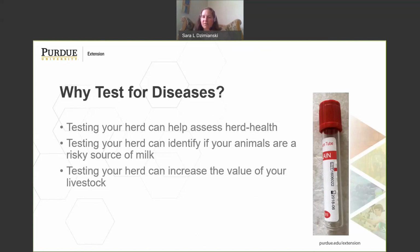But one big benefit, kind of a side benefit to testing your animals, is more people are becoming aware of disease in animals. And so having a tested, clean herd or flock can be really important in the value and the sales of your animals. And so if you test for these and other diseases, it can improve the value of your livestock.